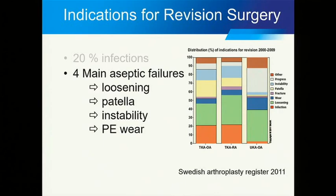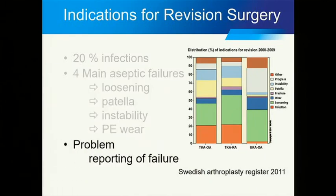Patella problem, that's the problem that the patellofemoral joint is the most painful and most difficult part of the knee. If the patella is not working perfectly, the patient is not happy with his knee. Instability means he has not a stable knee. Either the surgeon chose not the right stability with his surgery, or he could not deal with the ligament situation during surgery. And finally is polywear. And again, the modern implants should not have any polywear problems for 15 years. So if it's polywear earlier, there's a surgical mistake. So something went wrong during surgery.